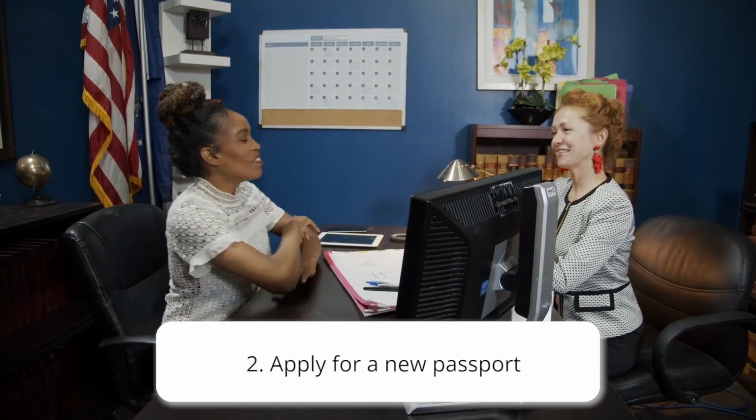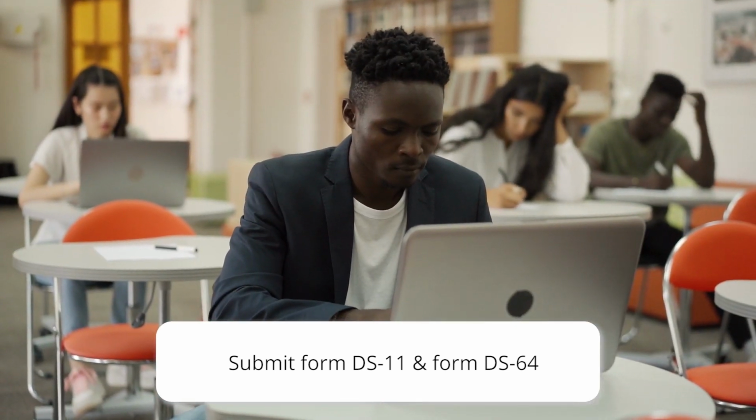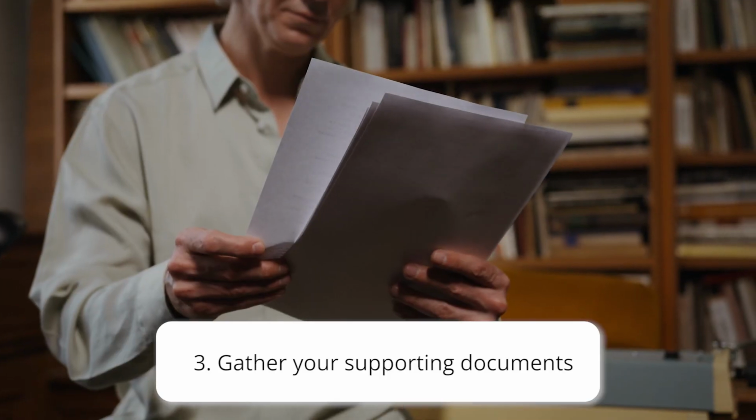Step number 2, apply for a new passport. Since you've lost your passport, you cannot apply for a passport renewal. You are required to apply for a replacement passport in person, just as first-time applications, which means that you will have to submit the DS11 form as well as the DS64 form. This form can be submitted online by visiting this page, link in description, or you can print it and complete it by hand. If you do this, make sure you use black ink and write as legibly as possible. Also, do not sign the application at home because you will be asked to sign the form in front of the acceptance agent.